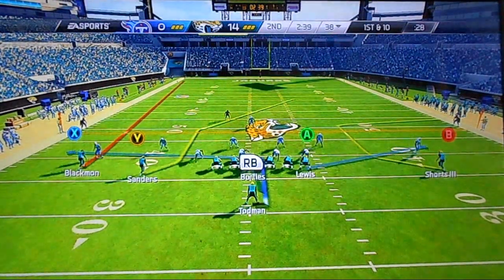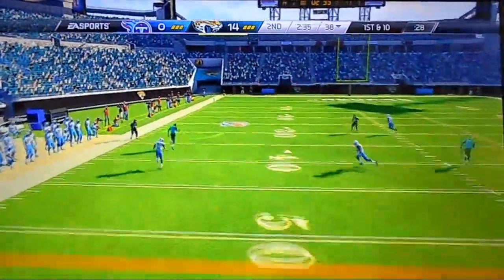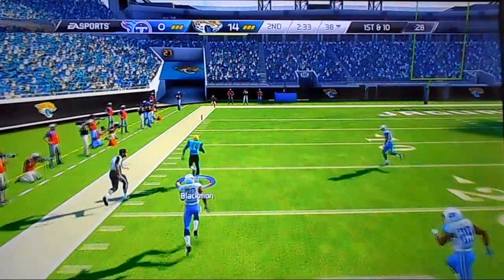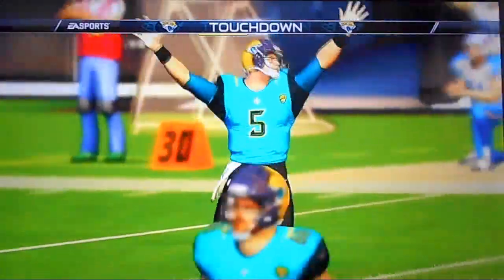The defense comes out in the nickel. First down and 10. Play action fake. Looking to throw. Hauls it in. What a call and what a catch. Touchdown. Jags.